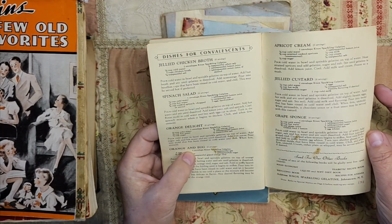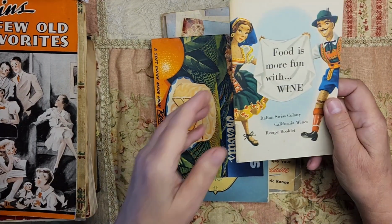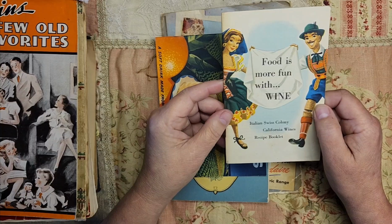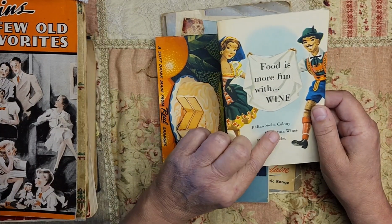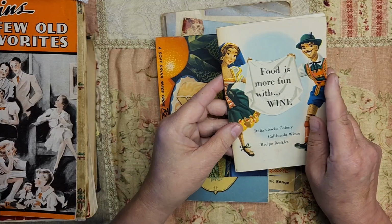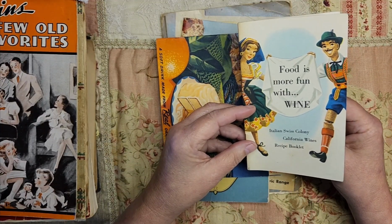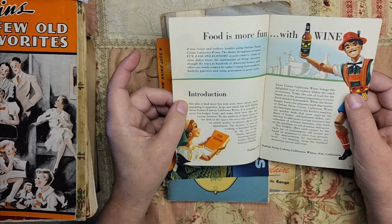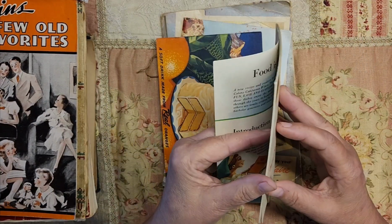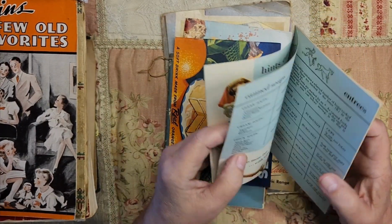Other books, Food Economy, recycling book. They had it all covered. Food is more fun with wine. Italian Swiss Colony California Wines Recipe Booklet. When I saw Swiss Colony, I thought that was our Swiss Colony in Monroe. And I thought, why are they advertising Italian? What is Italian Swiss Colony? Well, it's in California. It's not our Monroe. Read and you shall find out.